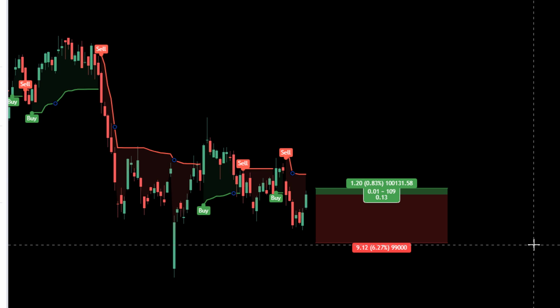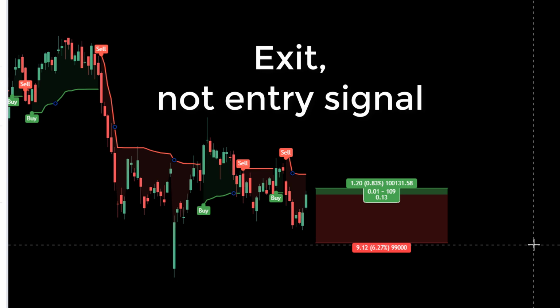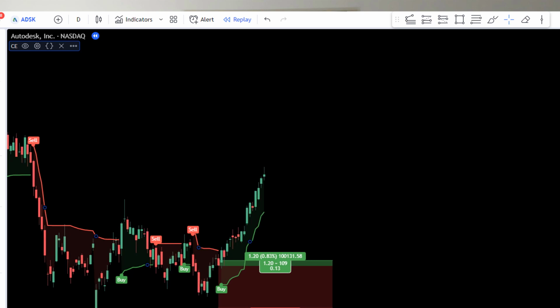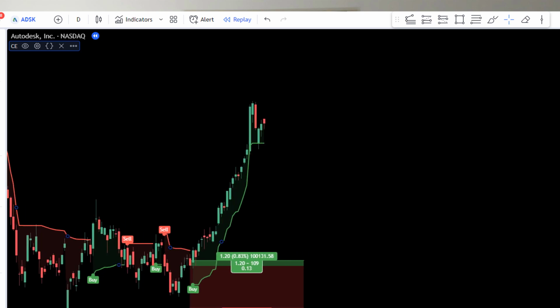One thing I've seen people do that's a mistake is use the signals for both entry and exit. We're not going to buy here and sell here and rebuy here and short again. Especially in a choppy market, that's a sure way to not only get frustrated, but lose your money over the long run. Remember, a trailing stop only comes into play once you've already entered the position.